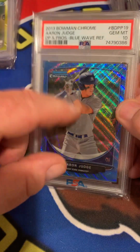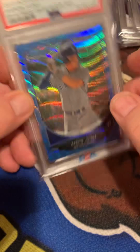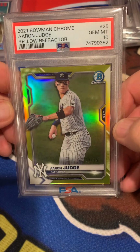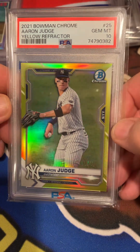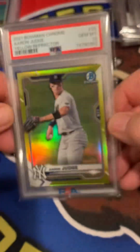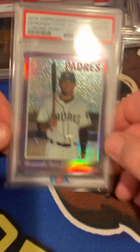I have a bunch more cards just like this. I have a ton of 2013 Bowman Chrome Aaron Judge cards, and we're putting together another pile to send out, and I am definitely going to hit up the Judge cards. 2021 Yellow Refractor of the Judge, Gem Mint 10, that is numbered to 75, or 30 of 75. Yellow Refractor, and then a couple, three left.